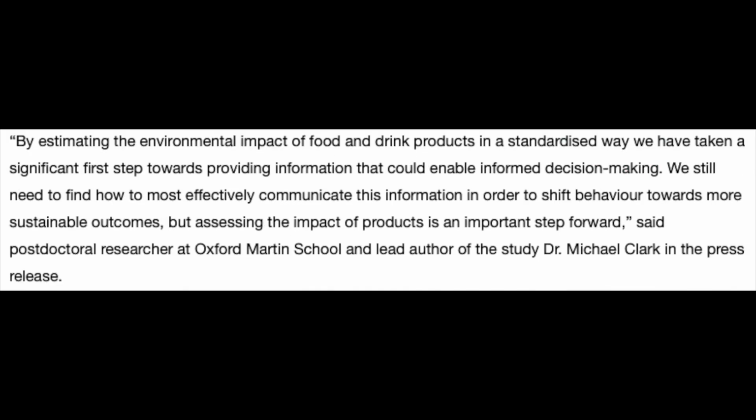The lead author of the study, Dr. Michael Clark, was quoted as saying, "By estimating the environmental impact of food and drink products in a standardised way, we have taken a significant first step towards providing information that could enable informed decision making. We still need to find how to most effectively communicate this information in order to shift behaviour towards more sustainable outcomes. But assessing the impact of products is an important step forward."